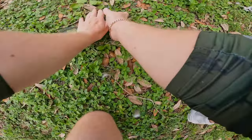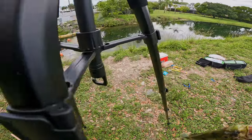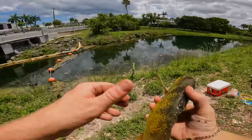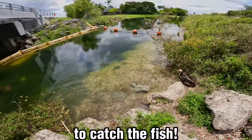What an insane fish. A little bit of photo here. Oh, nice. What's your name? You played all the way back to it. Oh, that's a big fish.